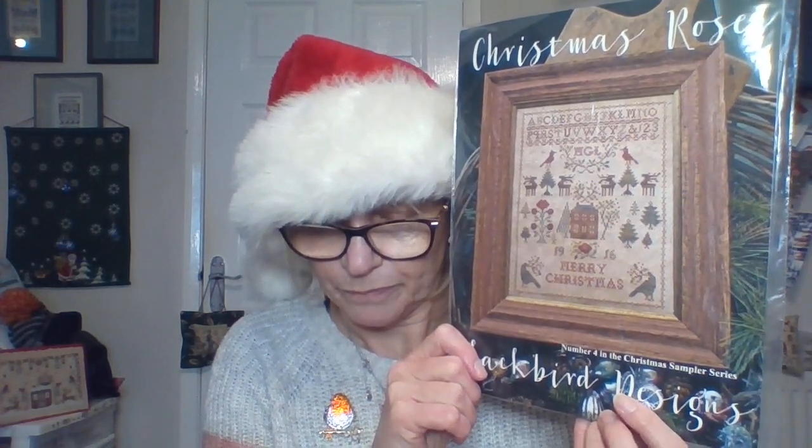And then my 5th start was this one. Oops, sorry, knocking my microphone. And this is Blackbird Designs Christmas Rose. And I love this. I love all the things that I'm stitching for my 60th. But yeah, this one I really love this one. So I'm stitching this along with my lovely friend Lainey Main, Steve who is Riven Hain, and Erin who is Erin's Makes on Instagram.